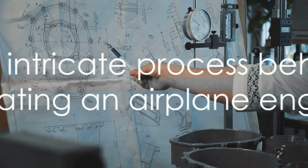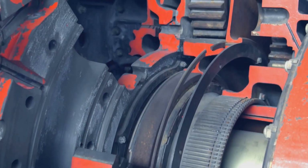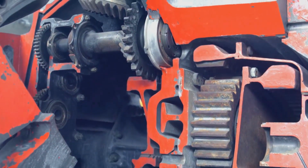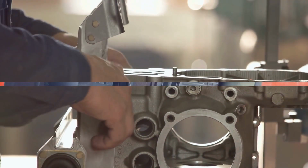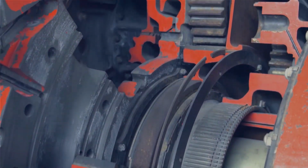Looking at the assembled compressor, it's hard to imagine the intricate process behind its creation. But each stage, each blade, and each component plays a vital role in harnessing the power of air to propel an aircraft through the skies. With the compressor ready, we are one step closer to a complete engine. The combustion chamber and turbine are the heart of an airplane engine.